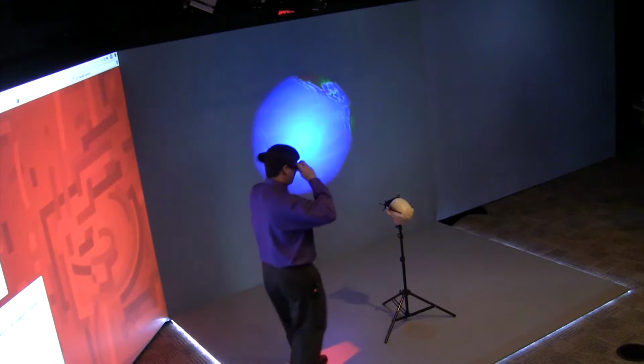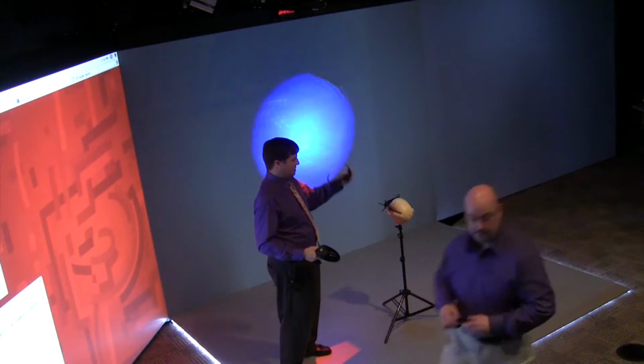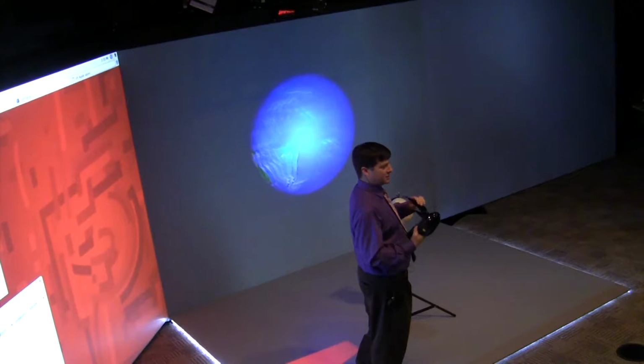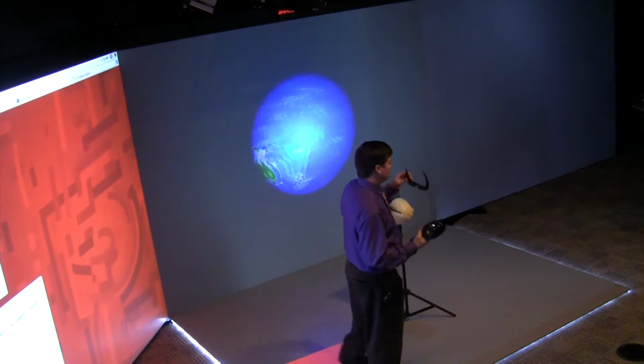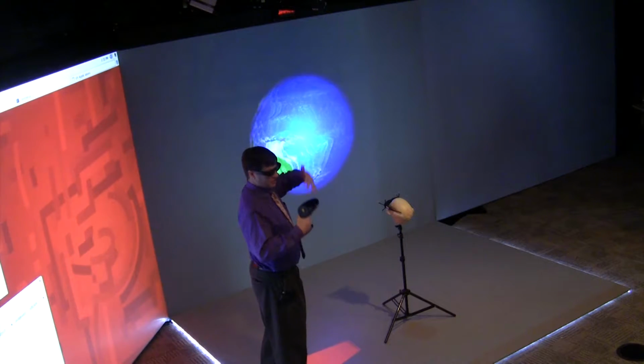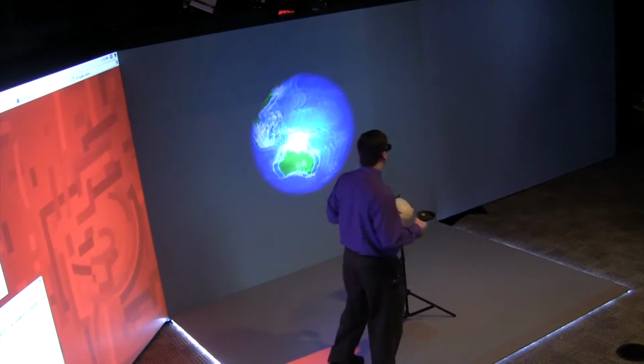And I'll mention while we're doing this too, so the glasses that we're using, if you haven't seen these before, these are the NVIDIA ProVision glasses. And one of the nice things about them is that they use RF as the signal rather than infrared, which is what a lot of the old active glasses used. So with the infrared, of course, if there's people standing in front of you, they would block your infrared vision. The stereo glasses would go out.